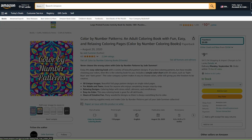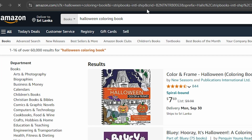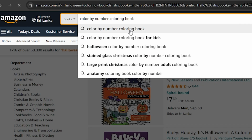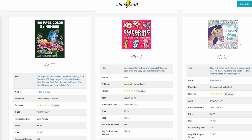Go to Amazon and type Halloween coloring books. As you can see here, the competition is high. It has more than 60,000 results. Now, let's try the color by numbers category. It also has a higher number of results, so the competition is high. Let's go to BookBolt and check again.